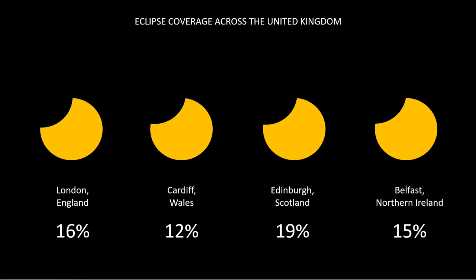Moving further west, we can see Cardiff, surrounding areas of Wales, about 12% coverage. And moving up north to Edinburgh, about 19%. And then as we move over to the west, over to Belfast and parts of Northern Ireland, you're looking at about 15%.